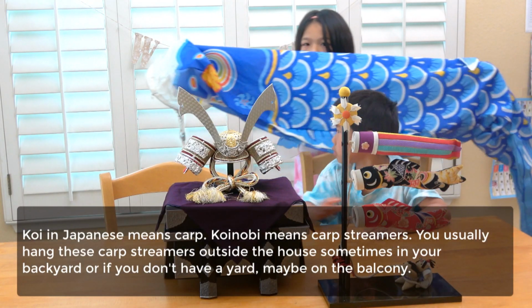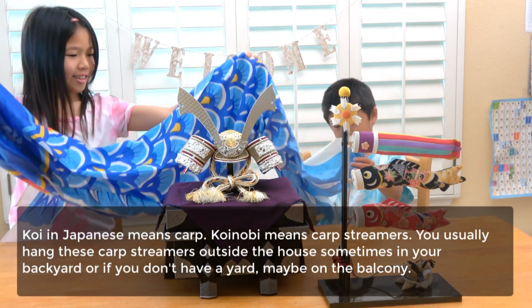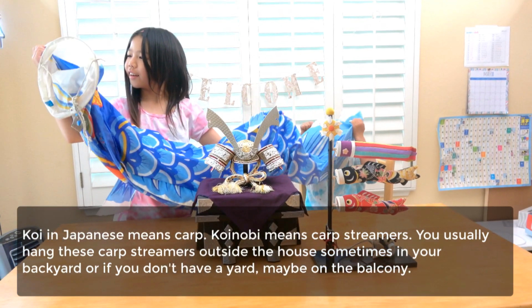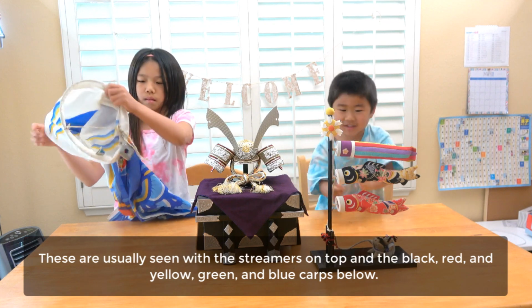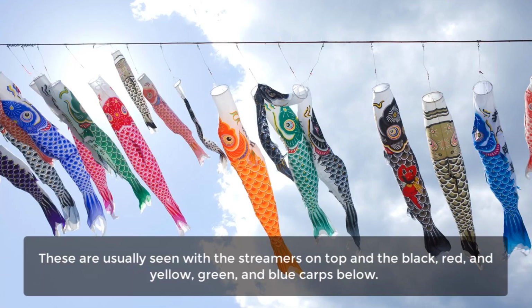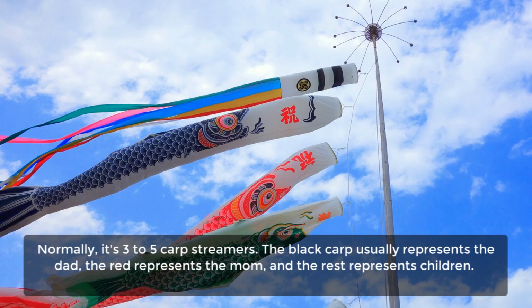You usually hang these carp streamers outside the house, sometimes in your backyard, or if you don't have a yard, maybe on the balcony. And these are usually seen with the streamers on top and the black, red, and yellow, green, and maybe blue carps below. Normally it's 3 to 5 carp streamers. And the black carp usually represents the dad, the red represents the mom, and the rest represents the children.